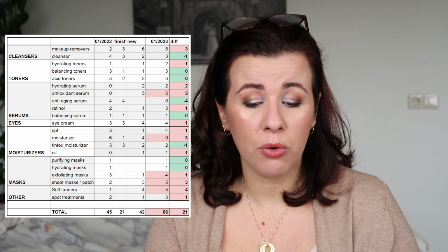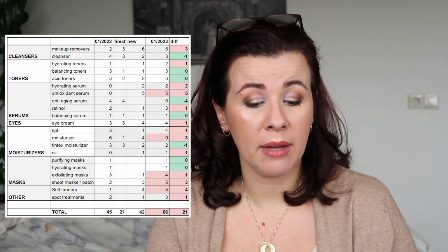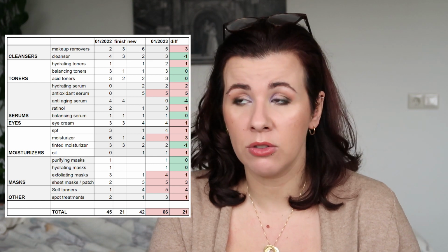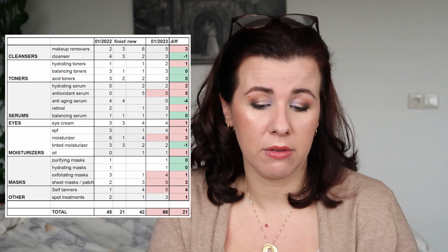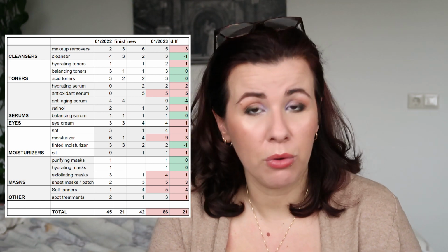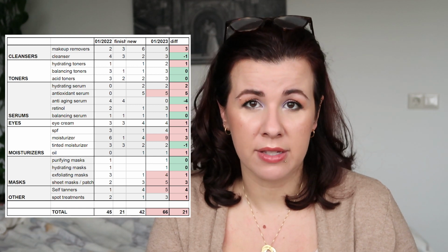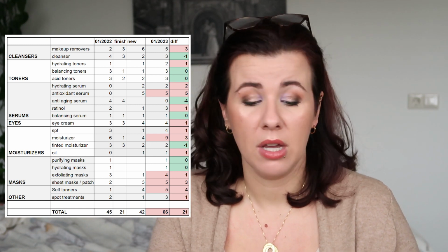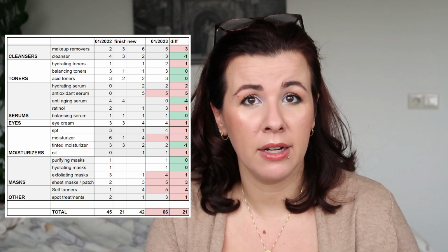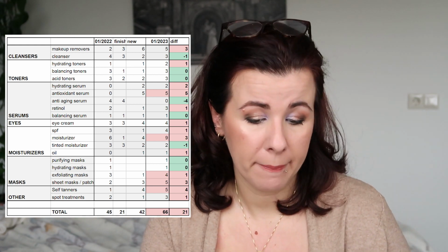Eye creams are something I go through quite a bit. I finished 3 this year, and I bought 4 new ones, bringing me to a total of 4 because I started the year with 3. So I'm just gonna go through my eye creams. It's mainly the Origins ginseng eye cream. I have 3 of those, and 1 evening eye cream, which is the La Roche-Posay retinol eye cream.